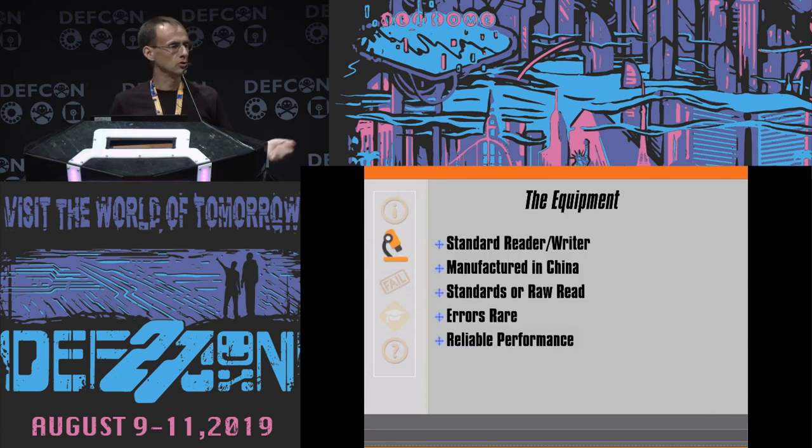Of course, the first thing you're going to do is read it. All right, the equipment there: a standard reader writer manufactured in China before the tariff, so not quite as expensive as it could have been. Standards or raw read, right? It would take the data and decode it according to standards, or just dump the data in a raw read. Errors were rare. I was able to handle that hole, which I originally thought was a 1980s style copy protection. If you aren't familiar with that, they used to damage a sector on the disk, so if you attempted to copy, it would error out, and you then couldn't copy it and pass on the copy to a friend.